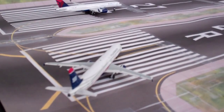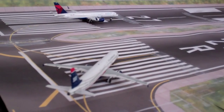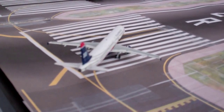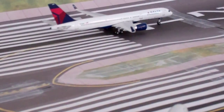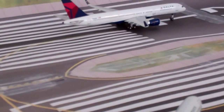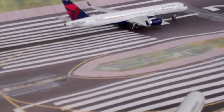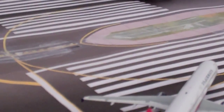Lining up on runway 27 right, we have an American Airlines, or US Airways operated by American, soon to be just all American, lining up for a flight to Charlotte Douglas. And on 27 left, we have a Delta 757-200 blasting off to Calgary. And it came in from Great Lakes Intercontinental earlier today, which is my other airport.